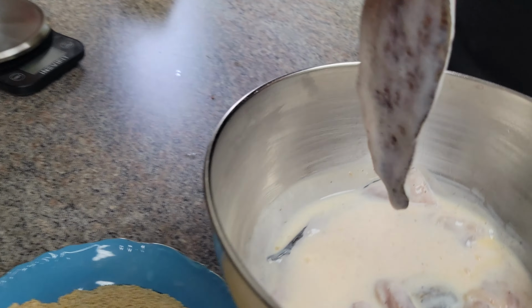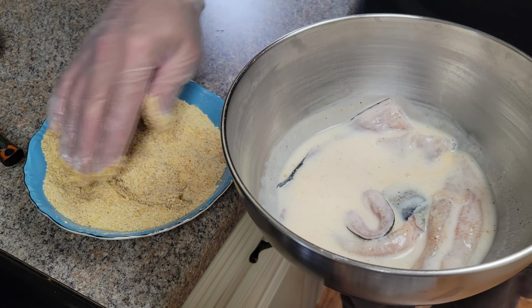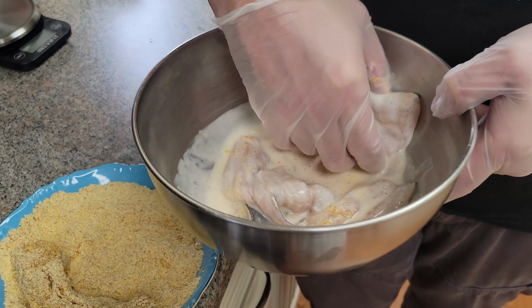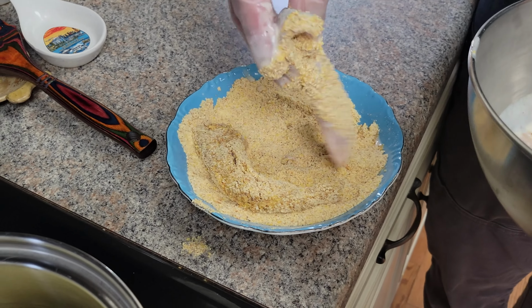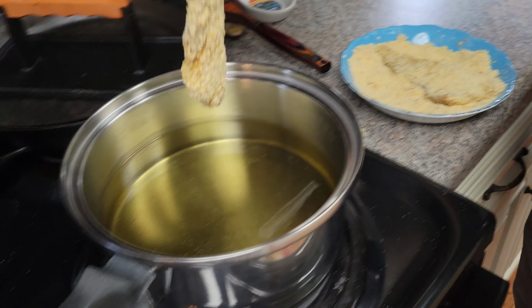And now it's time for the fun part. I have let my oil reach about 350 degrees, so that is hot and ready. Now all I need to do is take each fillet and gently dredge it through my cornmeal and seasoning, and gently just drop that into that hot oil. It'll take, I don't know, maybe four minutes or so for the fish to cook all the way through. Really just looking for good color on the cornmeal, and these small fillets will be done by the time I've achieved that.